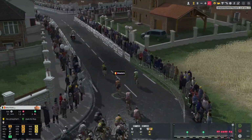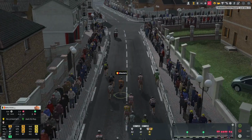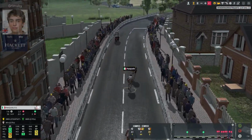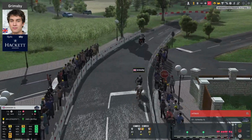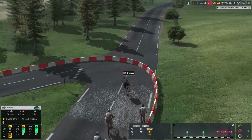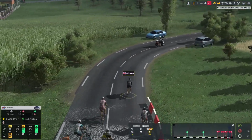Kalas very comfortable. He's not been challenged on today's stage, and I think the other teams have left it too late. But Grimsby will try with Pasquale. Grimsby in 6th place, he missed out on the move yesterday, lost a couple places on GC. See if he's going to try and get it back.